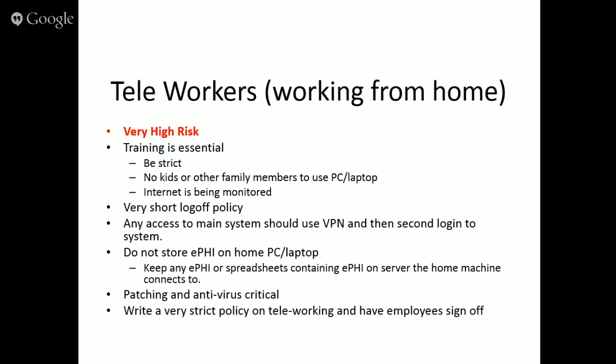Teleworkers. This is a high risk. What about folks working from home? You need to have a policy in place for teleworkers. Training is essential. Make sure there's a very short log off policy. No one is allowed on that machine but the user. I would recommend having your IT folks configure the machine. Never store private health information on those machines.